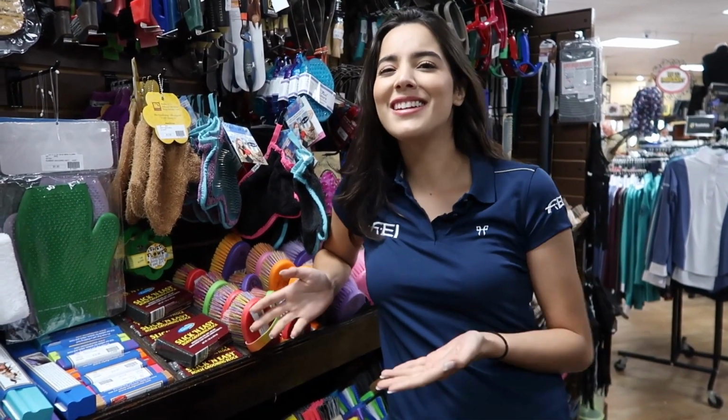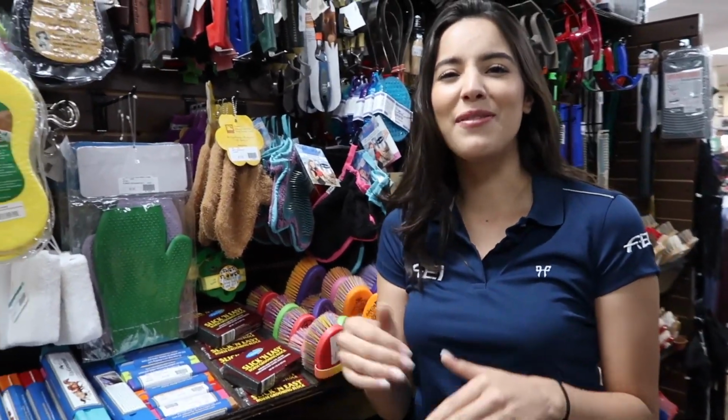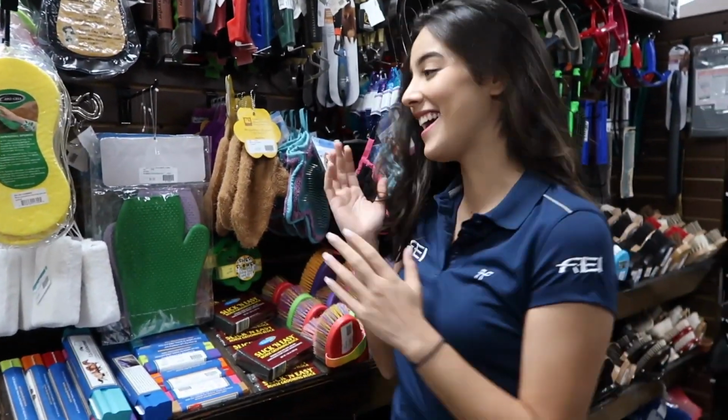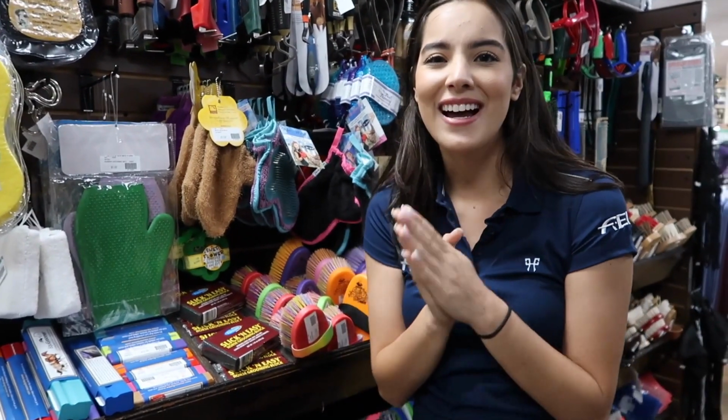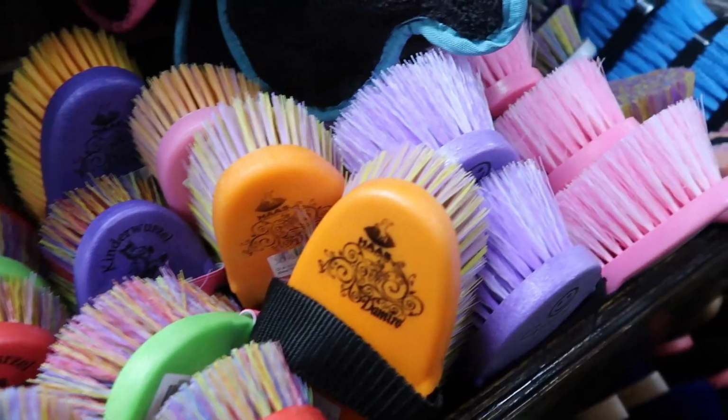Alright, next up is the brush, and I actually struggled a lot with this when I first started riding horses because I didn't understand the difference. There's so many different kinds of brushes, and they all feel different. They have different intensities, like different levels of stiffness. I truly struggled with that. I wasn't sure what the difference was and what each one was used for. Look at the selection. We're gonna go over it.